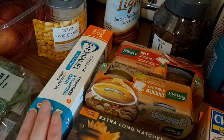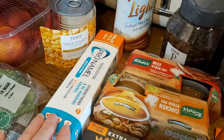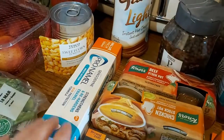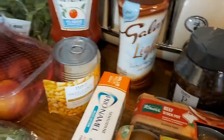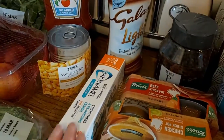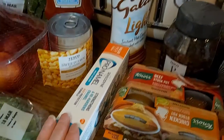Some more sensitive toothpaste. So I've got my dental appointment on Wednesday this week, and I didn't realise at the time, but my husband pointed out to me that my appointment is actually at 2:30.